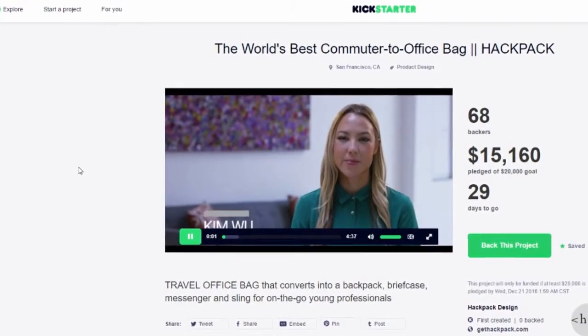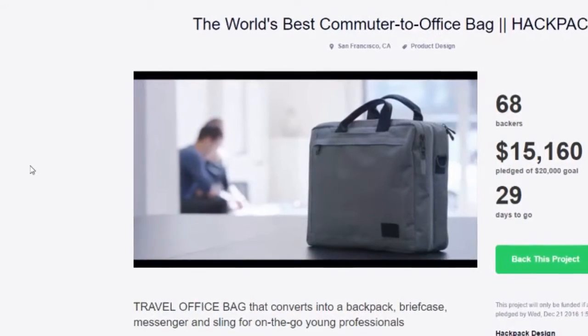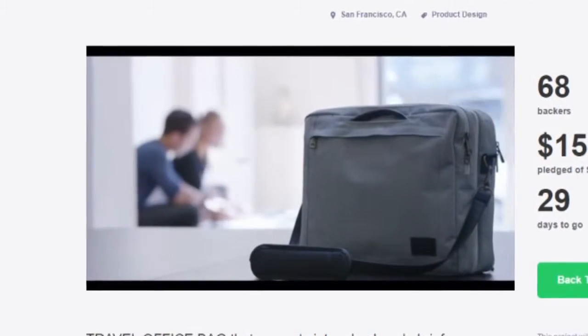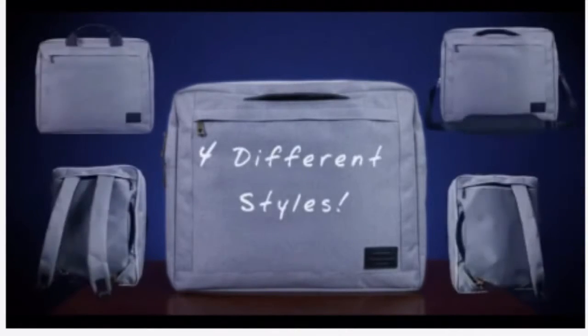Hi, my name is Kim, and my brother and I designed and created the Hackpack. I had the idea one day after work. My brother and I were complaining about how we couldn't find a bag that was professional, versatile, and could really hold everything we needed. I call it Hackpack because it can quickly transform into 4 different styles.